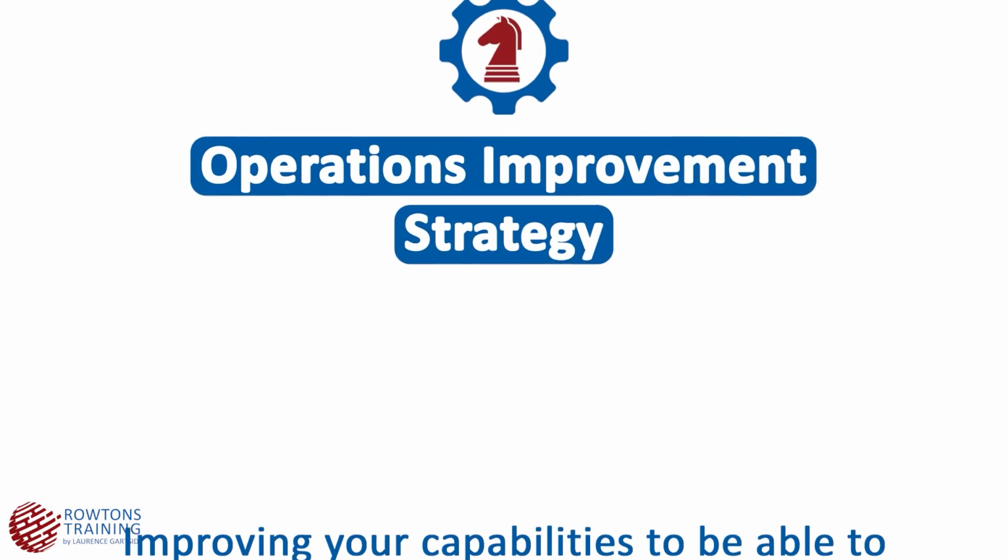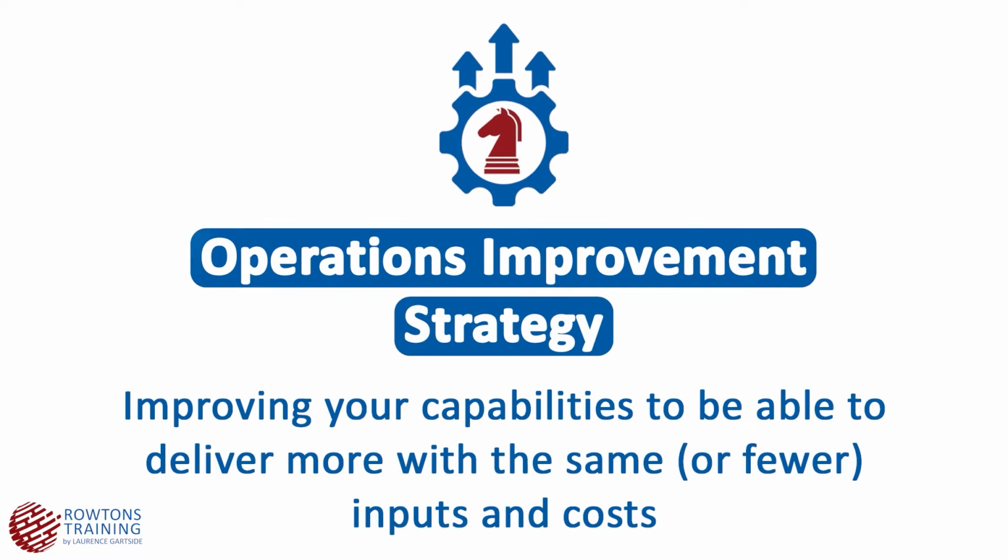Improvement is linked to new technology and machines, but that should typically be considered as investment, whereas operations improvement is about improving what you can do with what you have, delivering more quality, output, faster delivery times, etc., for the same or lower inputs and costs.